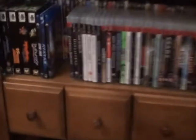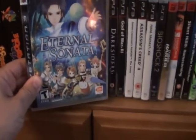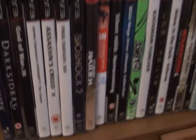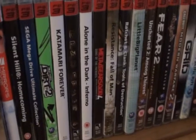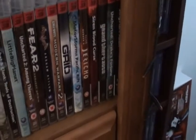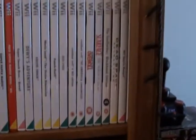Okay, over here, moving on to the PS3. Again, I had to get this for my daughter. Darksiders, God of War, Avatar, Assassin's Creed, and so on, as you can clearly see. At the back, got Uncharted, SingStar Abba. Yes, SingStar Abba. No, I will not be doing any videos of that. But I do like having a little blast on that.